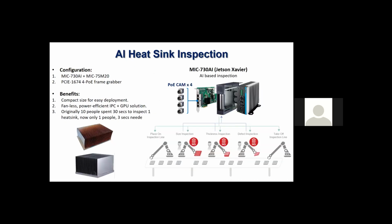And the second successful case is AI heat-sink inspection. The end user is a heat-sink factory. In the past, there were 10 people spending 30 seconds to inspect one piece of heat-sink, and the quality is hard to control, especially when people change. So the factory owner decided to implement an AOI system to inspect the heat-sink to ensure the quality.